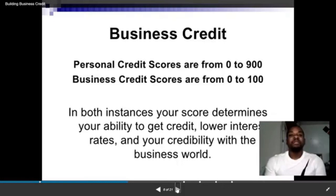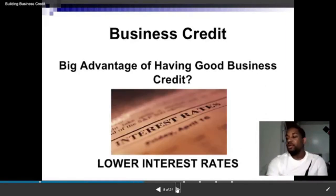Now, typo here: business credit, personal credit. FICO scores actually run from 300 to 850. And as I always talk about, we want to talk about FICO scores, and business scores run from 0 to 100. In both instances, your score determines your ability to get credit, lower interest rates, and your credibility with the business world at large. Okay? Any questions so far?